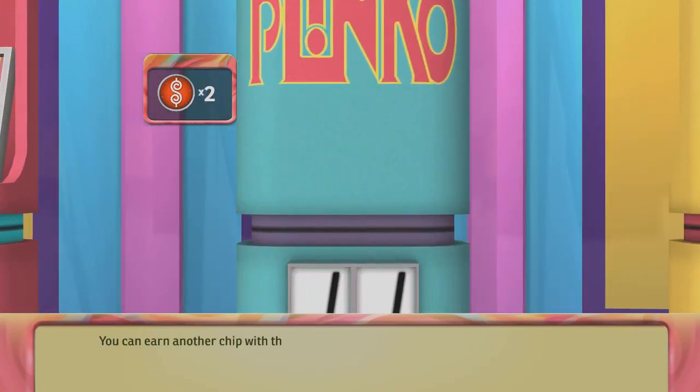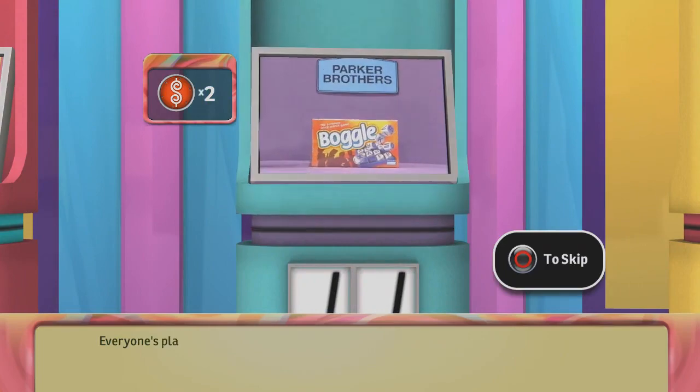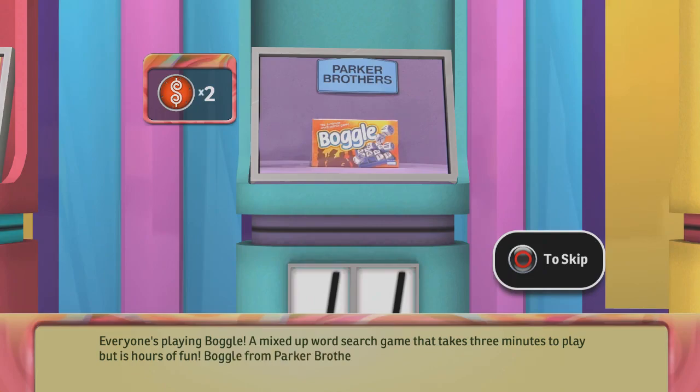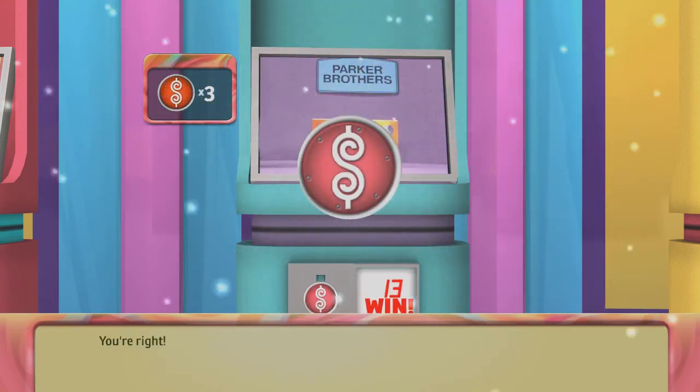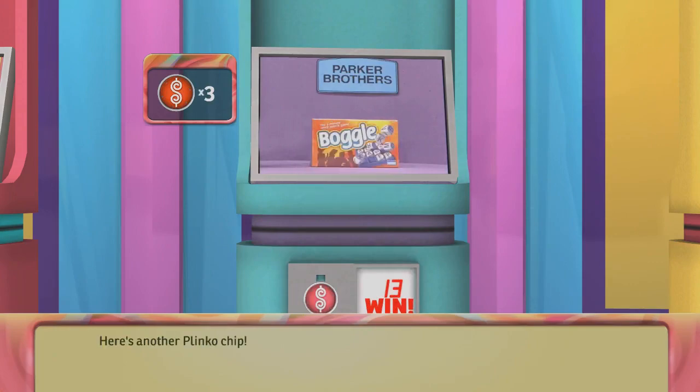You can earn another chip with this item. Everyone's playing Boggle, a mixed-up word search game that takes 3 minutes to play but is hours of fun. Boggle from Parker Brothers, in just 3 minutes, you'll find the fun. Is the right or the left number the correct number in the price? You're right. Here's another Plinko chip.